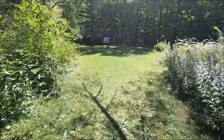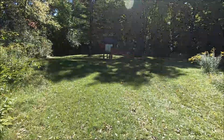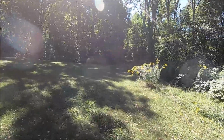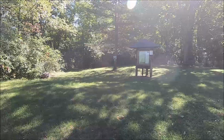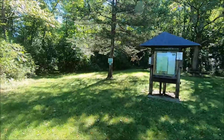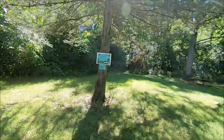So let's get started. When you come to Drownland Swamp, you do have two options of trails. You have the Summit Trail and the Swamp Trail. And as you can see from our sign here, the story walk is this way.